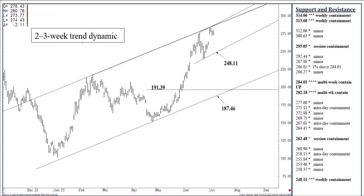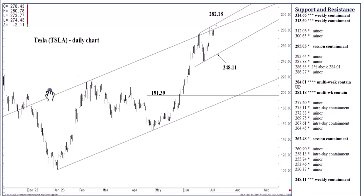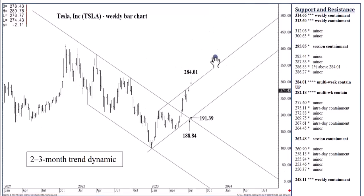Now for the upside, I'll mention it one more time. Not only above 282.18, but I would like to see a daily settlement at 286.85 or higher. Once again, that is the 1% violation of 284.01. Even if it happens today on Monday, if we close at 286.85, that is an actionable buy signal.